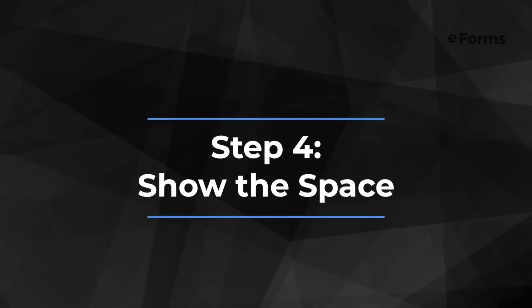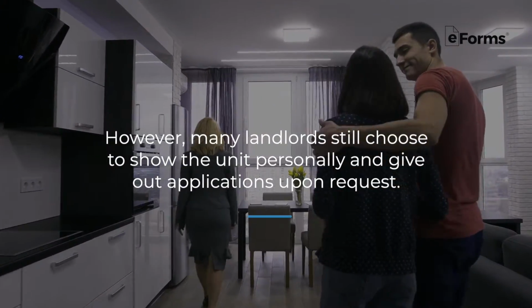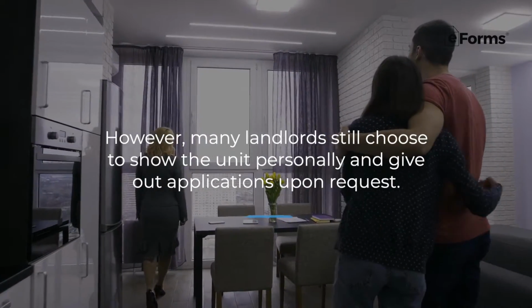Step 4, show the space. You can take a hands-off approach by securing the property with a lockbox and leaving applications in the unit, which may allow the viewer more flexibility. However, many landlords still choose to show the unit personally and give out applications upon request.